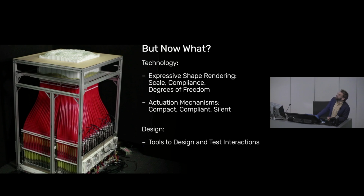And I was like, I'm gonna think about shape displays. I'm gonna do two big things: technology and design. I should have done it differently: design tech. I'm gonna do design tech. So I'm gonna do the technology, all the things that people have constantly been bugging me about. It should be better than just 2.5D. The pins shouldn't just be able to move up and down.